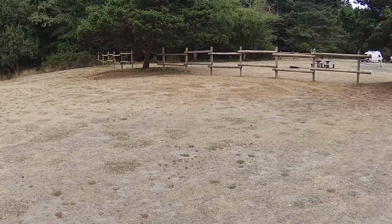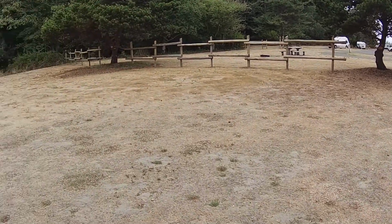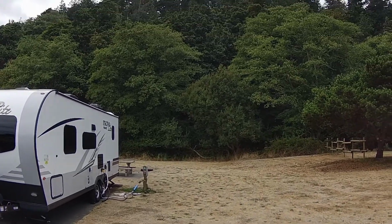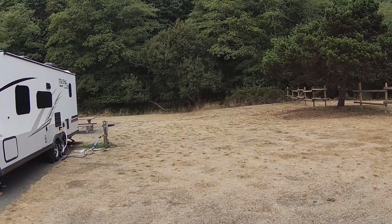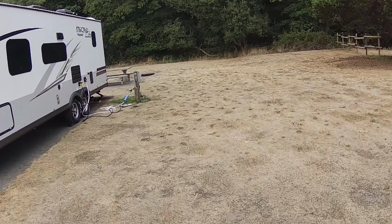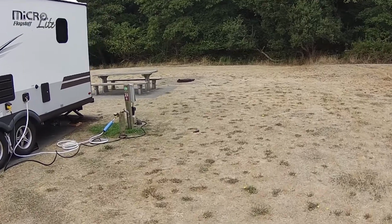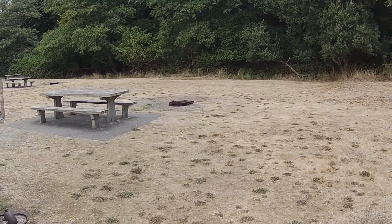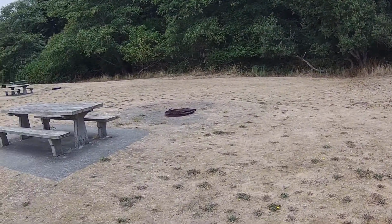We got all this room here on the side, which would be great for walking the dogs. But yeah, we got this hill on the back side. That hill goes up to Artillery Hill, where all the bunkers are, the gun emplacement things. But yeah, it's a real nice site. As you can see, we've got a lot of room behind it. Boy, if you had any games you wanted to play, all these sites are like that.